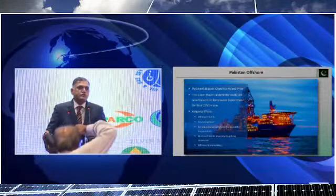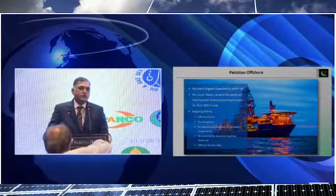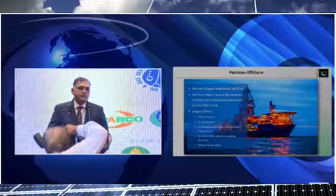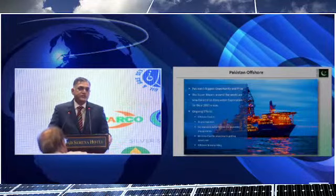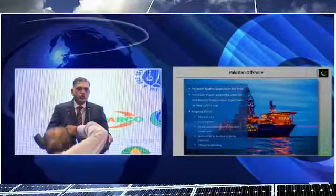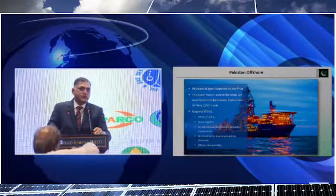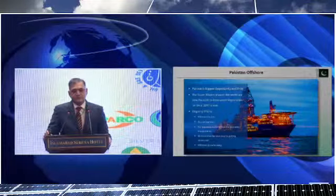Just to give you some numbers, our current energy cost for industry is 9 to 12%, and if you bring in imported energy, that will take you to 15 to 18% of industrial cost of energy. That will not make us competitive in the global market. So bringing energy from outside will not only impact foreign exchange, but it will also impact the cost of making products in Pakistan.